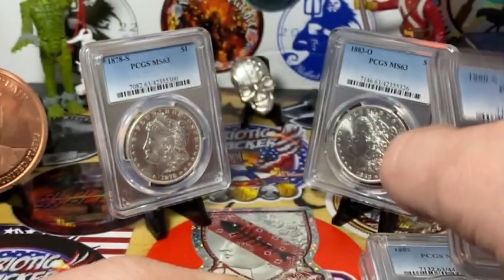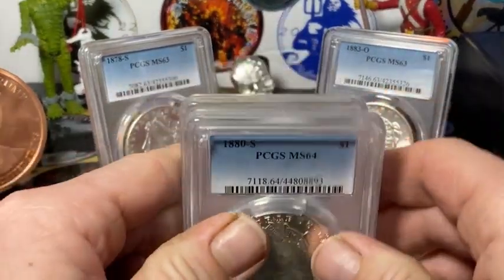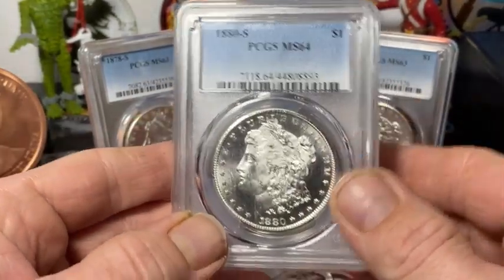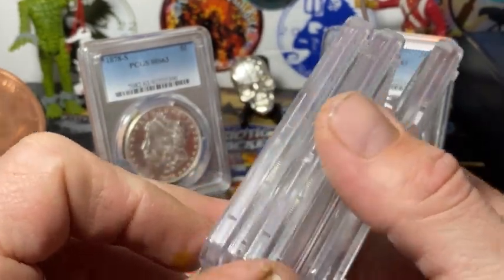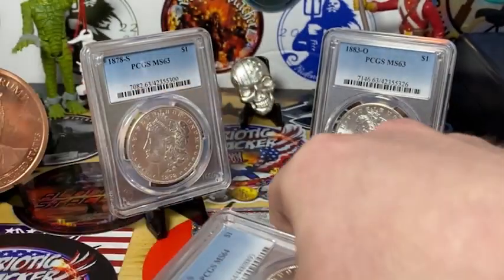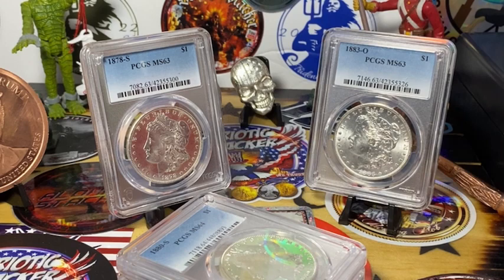But yeah, guys, do you guys have Morgan fever? I'm not talking about Morgan Freeman. I'm talking about Morgan silver dollars. What do you guys think? Are you guys fans of PCGS, NGC? Do you love Morgans like I do? What Morgan are you looking for? What's the highest grade Morgan do you have? Let me know in the comments. I'd really like to hear what you guys think.